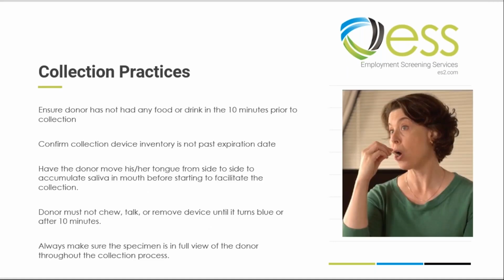So let's go through the collection process. I wanted to include this because it does talk about the collection procedure, which is a little bit different than the urine test, but mostly the same thing. So we're going to talk about a little bit of the differences. When a donor is in front of the collector to give a sample, they're going to be asked not to have anything in their mouth for 10 minutes. That's just to make sure that they don't have anything in the mouth that could dilute the oral fluid sample. So 10 minutes is ample enough time to prevent that.